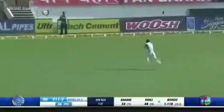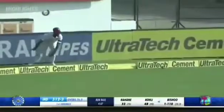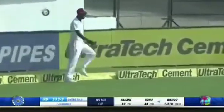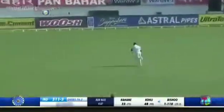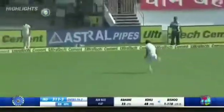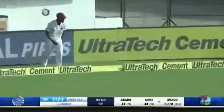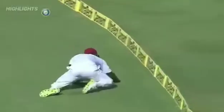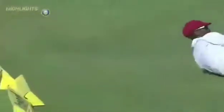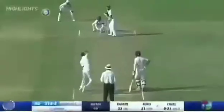Runs, more using the pace of the bowler than his own power. Is that a clean stop? Fielder doesn't think so. And in the meanwhile, Virat Kohli's got to his 50 and he thinks there's no point in acknowledging that now. After all that, he just continues batting.